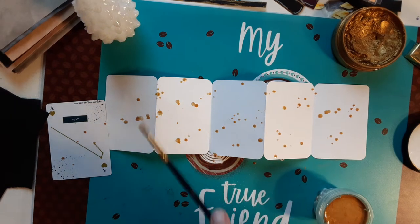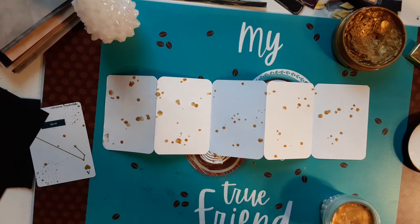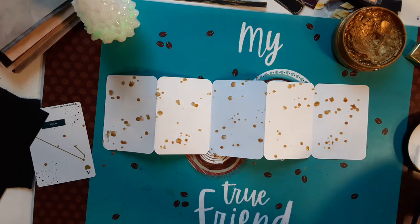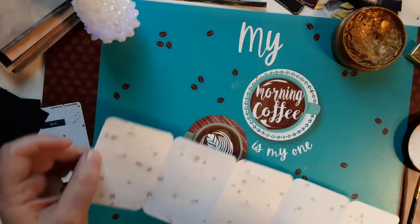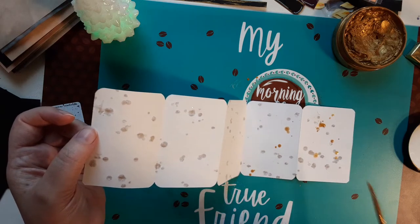How much splatter are we going for, though? A lot? A little? Or we just had to indicate that we did splatter? Don't know. It's all up to the creator. I like that. Okay, so let's see how fast this is going to dry. I've got the heater in here, so it's pretty warm now. So this should dry fast. I'm going to turn this over, and I'm going to try to splatter on the other side too, because it's going to be a fold-out sheet.